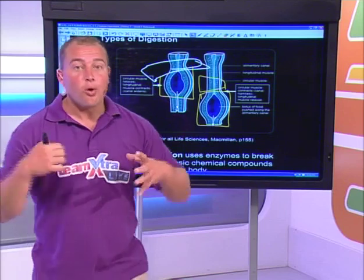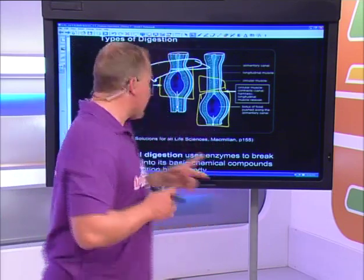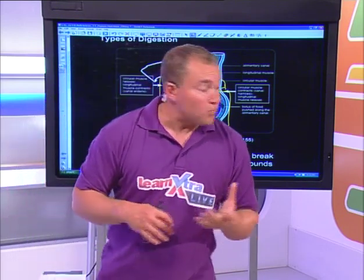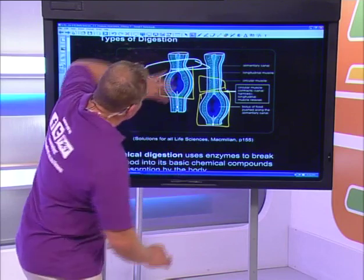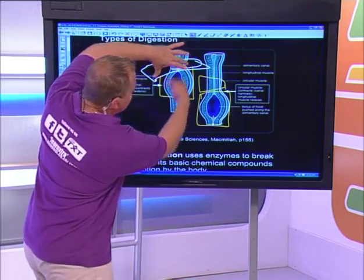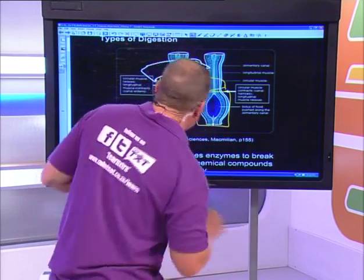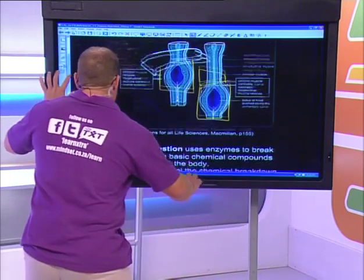It's called peristalsis movement. And while peristalsis movement takes place, think about it, it's pushing this food, and as it pushes, it mixes the food together to go all the way down to the stomach. Okay, very important. Now, let's carry on.